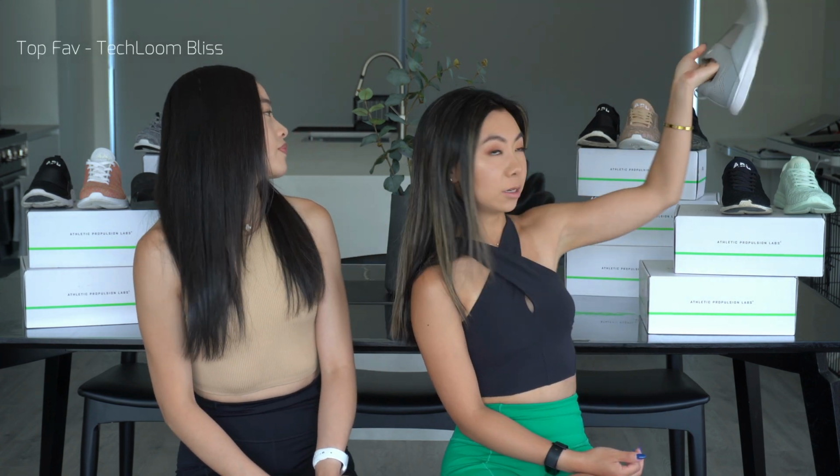Okay, so let's talk about what we like the best and which ones we like the least. I think we can both agree the Bliss are probably our favourites. So the very first ones that we showed. Yeah, no laces, the Bliss ones. But they run a little bit big, so size down on these. Overall, these are the ones we wear the most.